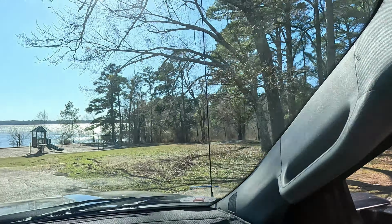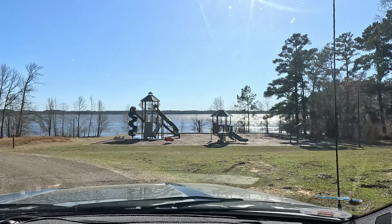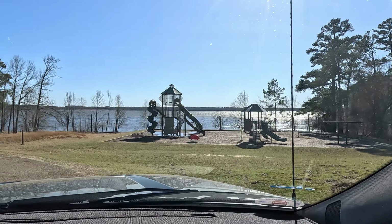And then directly in front of us is a playground. And boy, you can tell we had a hard rain yesterday. Yes, I mean, hard rain. We had rain, and today the winds are so bad. Yeah, we were worried about having something drop on our camper today, or the truck.